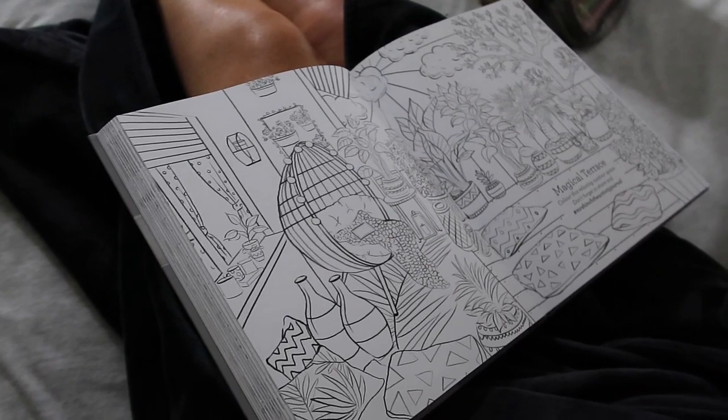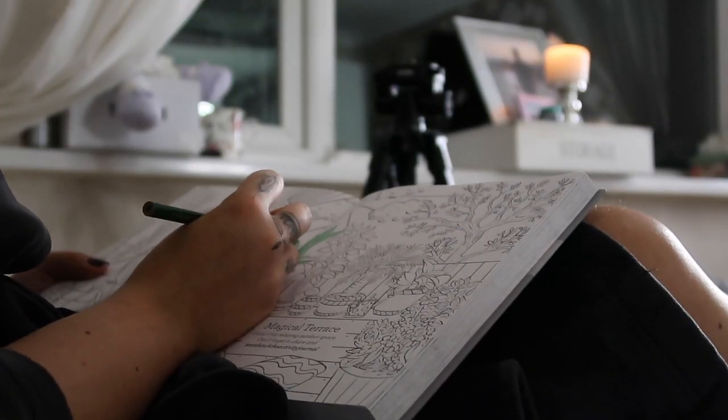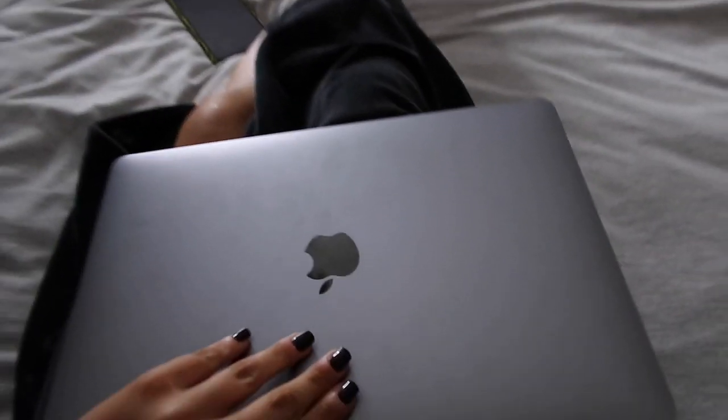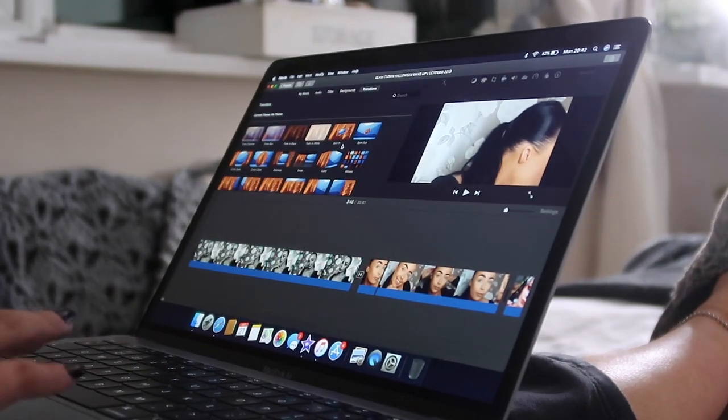This evening I am going to sit and colour one of the pages from her book. I love colouring in, I just find it a good way to wind down. Once I've become sick of colouring in and knowing that I can't do it any longer, I will move on to editing my video. You will have already seen this.